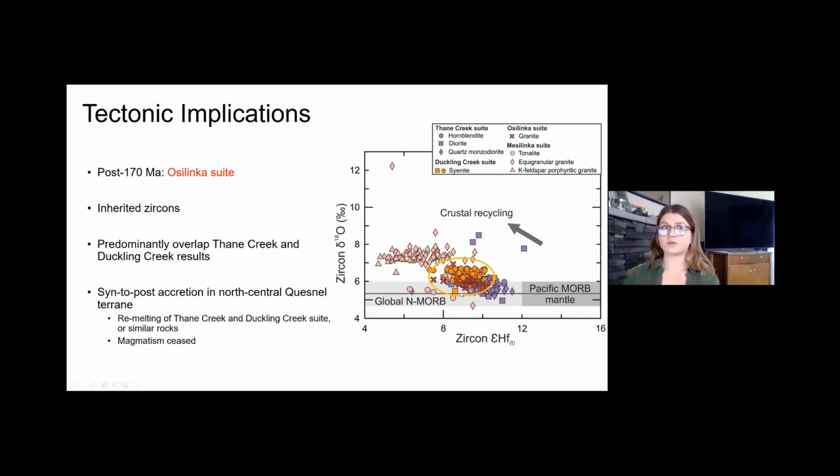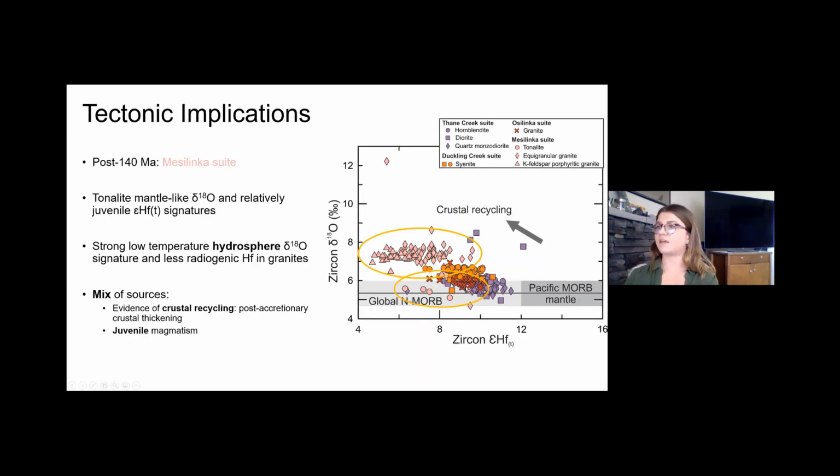Post 170 Ma is Osilinka Suite. These are inherited zircons, which predominantly overlap with Thane Creek and Ducklin Creek Suite results, indicating syn- to post-accretion in north central Quesnel terrane at the time, which caused remelting of Thane Creek and Ducklin Creek Suite. And finally, Mesolinka Suite, post 140 Ma. We have the mantle-like tonalite with more of a hydrosphere signature and less radiogenic hafnium in the granites, indicating a mix of sources. There's evidence of crustal recycling due to post-accretionary crustal thickening, as well as new juvenile magmatism.